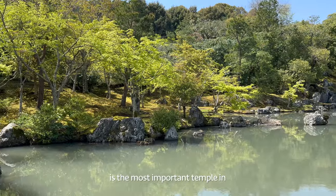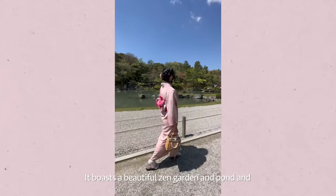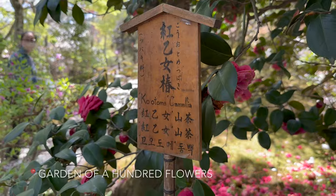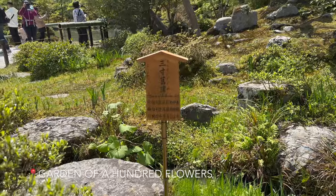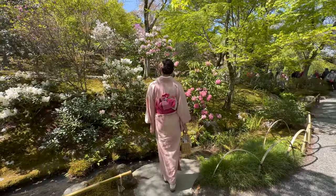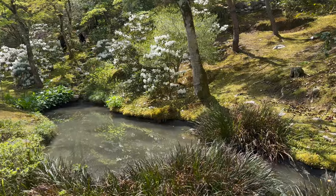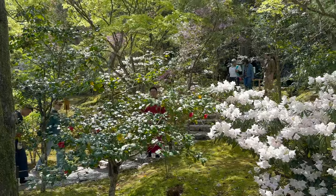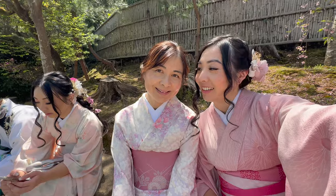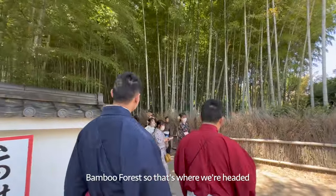Tenryuji Temple is the most important temple in Kyoto's Arashiyama district and is listed as a World Heritage Site. It boasts a beautiful Zen garden and pond and has the most magnificent garden trail where so many different species of flowers bloom. The garden trail leads you in the direction of the famous Arashiyama bamboo forest, so that's where we're headed.